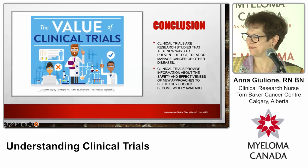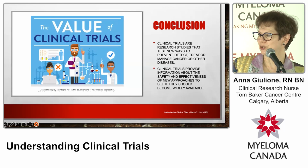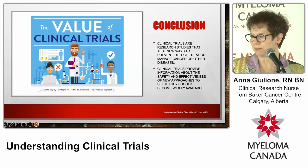So clinical trials are research studies that test new ways to prevent, detect, treat, or manage cancers or other diseases. And clinical trials provide information about safety and effectiveness of new approaches to see if they should become widely available.